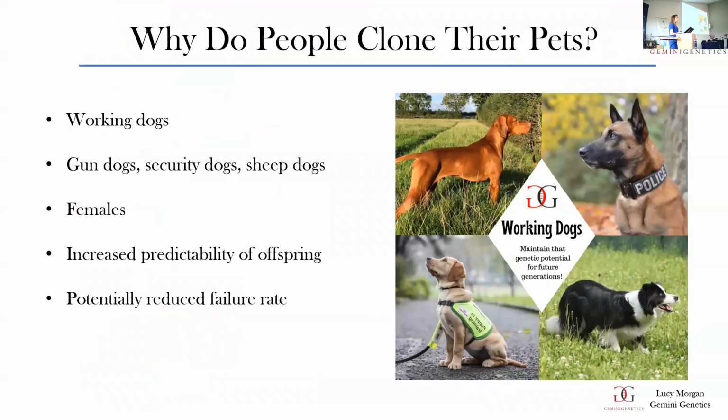Other reasons why they might want to clone are for working dogs. Biogen Pets and Equine do a lot of working dogs, especially security dogs. Also females, so we can't preserve eggs too well at the moment. So if you're wanting to preserve your full female line, the only real way of doing that at the minute is with cloning them. We can do embryo freezing and so on, but that will be diluted by a male. So for your pure female lines, that's where genetic preservation and cloning comes in.